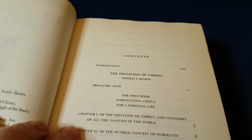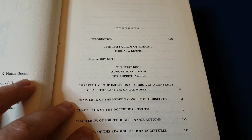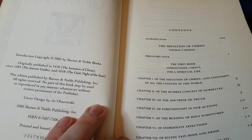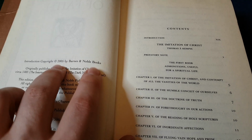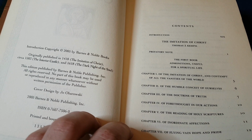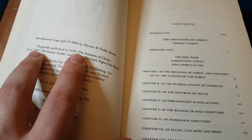In terms of the contents, you have a really nice introduction, which I'll read the first paragraph of for you in a few moments. You can see the date of publication there, and sure enough, it's a Barnes & Noble copy, and then the dates of publication of the originals.